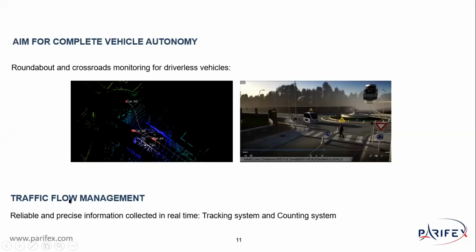And again, we've talked about it already, but knowing that we can detect all these targets and have all this information allows us to do traffic flow management and traffic counting. So it's quite efficient for this kind of application.